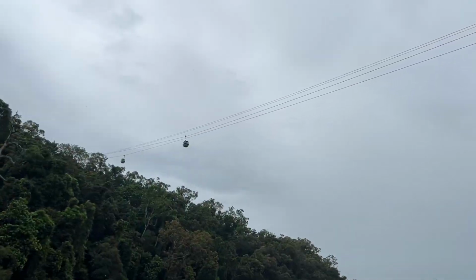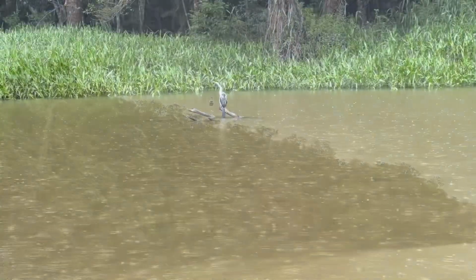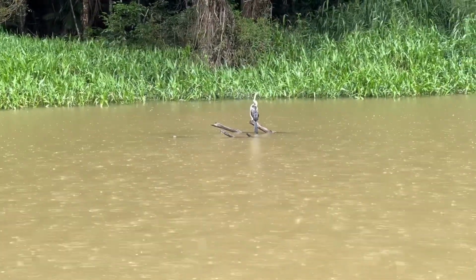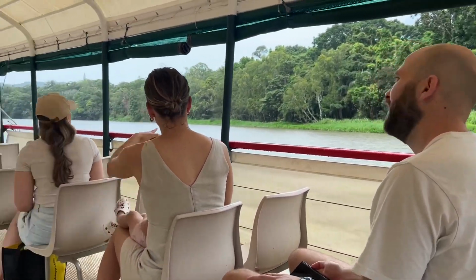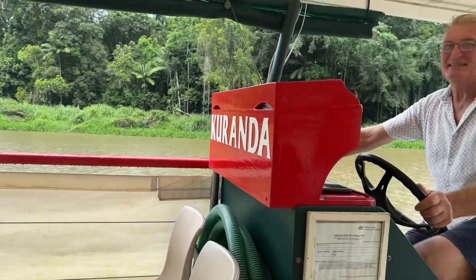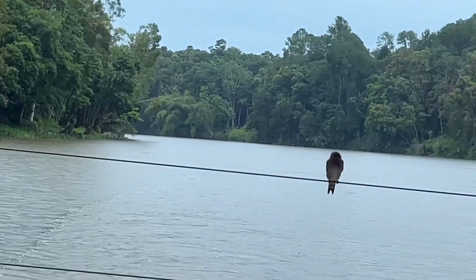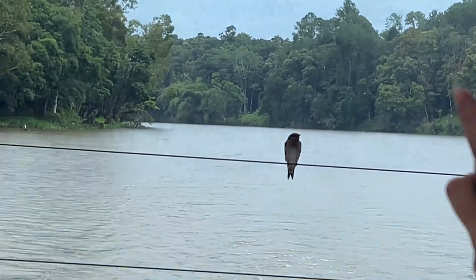Check out the Skyrail. Down on their body, the feathers are only on their wings and tail. It's amazing how long that bird can stay over here. That bird just came right into the boat. They're probably the most photographed birds in Australia, those two. Oh, look at it. They come in when it's raining.